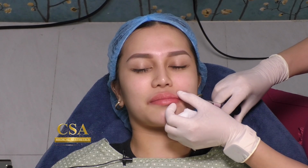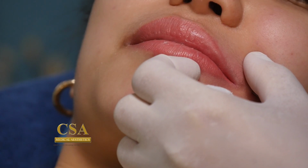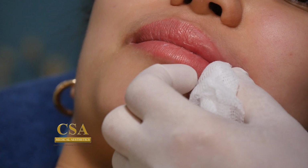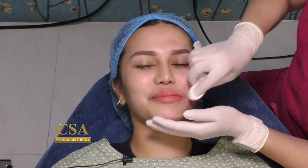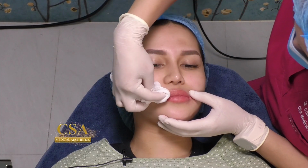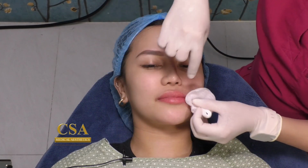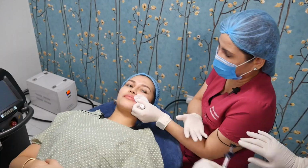And of course, we wanted to balance our face, the left and right side. We want symmetry there. And I just need some more correction here on the upper. Okay? So just a little bit. There you go. So what I'm gonna do now is use my needle technique to further improve this upper lip. So what we can do is the so-called lollipop technique, okay? So I'm combining needle and cannula. So I'll be using like a needle right now.